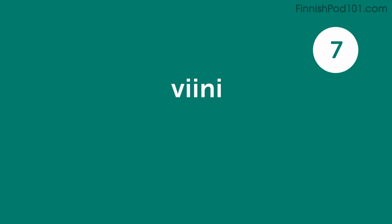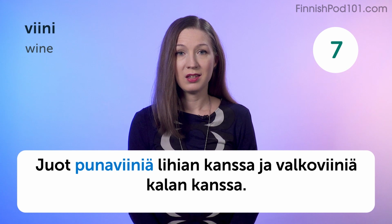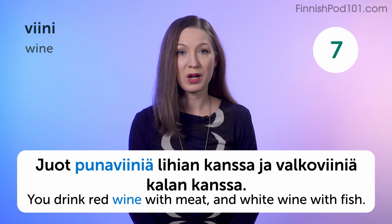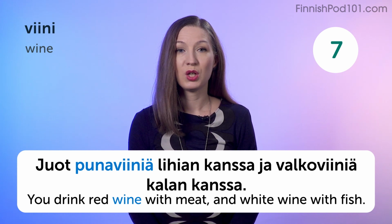Viini. Wine. Juot punaviiniä lihan kanssa ja valkoviiniä kalan kanssa. You drink red wine with meat and white wine with fish.